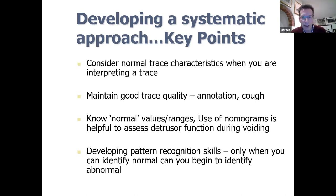That's probably some sort of artifact like a tube getting knocked or a twitch diverting the stream in a non-biological way. We need to make sure that the traces are presented with good quality, including, incredibly importantly, the annotation, as well as some coughs, hopefully telling us if the lines are behaving themselves. We need to know what the normal values are, and we've given a table of the normal resting pressures, which are lower if the patient is supine, higher if they're seated or standing. And sometimes you can get some nomograms to help you if you're trying to work out about voiding. The ICS nomogram for men with a prostate is very valuable in this regard.